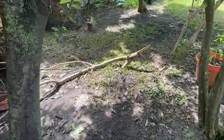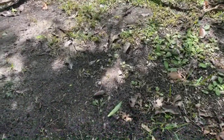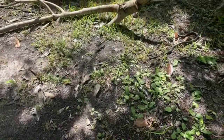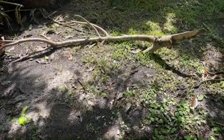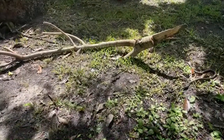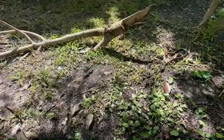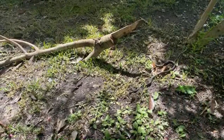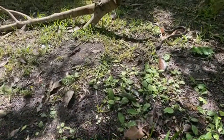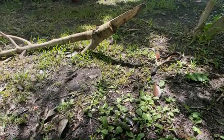Now, by the way, the black racer is a raptor style snake, so it'll actually get up and coil up and strike at you. They're actually pretty active, but this one I think is the one that's always in our yard. And I'm happy to report, if you can see him right there, the black racer is not poisonous. Definitely welcome in our yard.